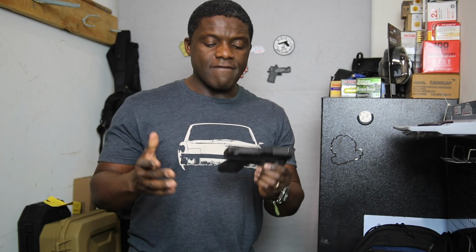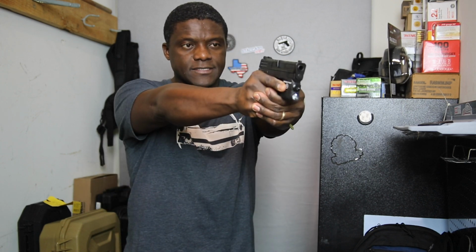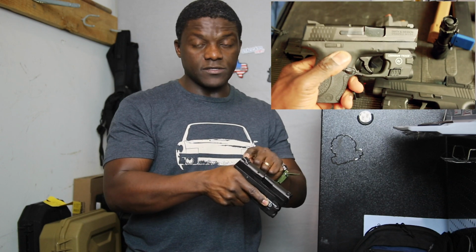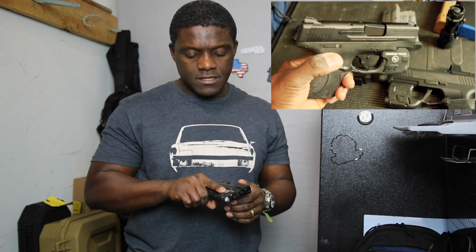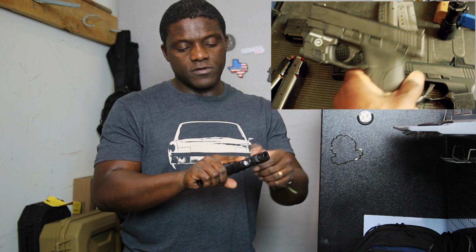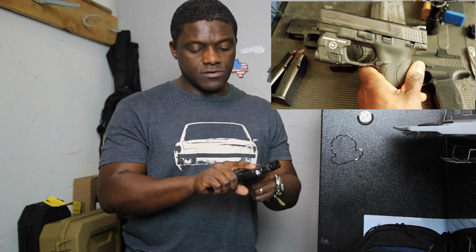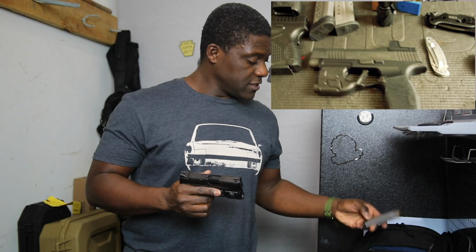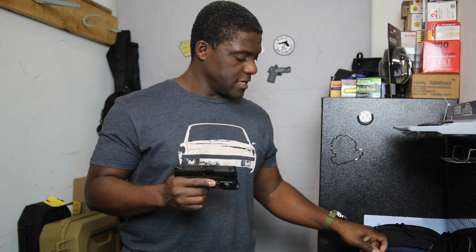This is an older model, it's not the M&P 2.0 or anything like that. Very good for the money. This was a very good choice, very concealable. Same thing, striker fire. It just has a regular white front sight and white dovetail sights in the back. No night sights, nothing fancy. No front serrations on the slide, rear serrations. I also outfitted this one with a light. This one has 8+1 round magazines. I do have a 7 round magazine and an 8 round magazine with a little extension.